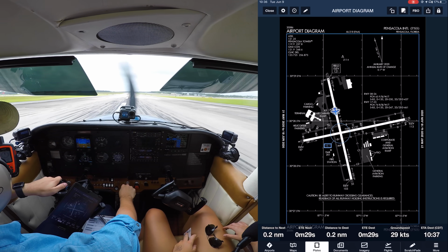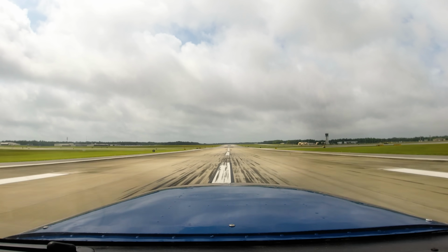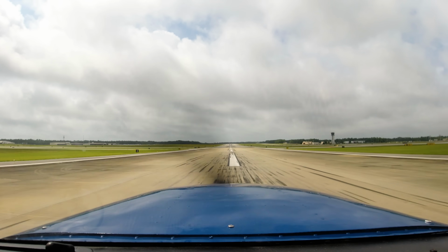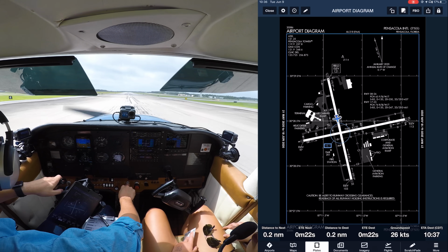Cessna 991, turn left taxiway Delta and remain this frequency. Taxi to parking via Delta Charlie. Delta Charlie to the ramp and with you, 80991.